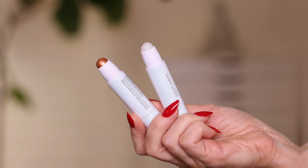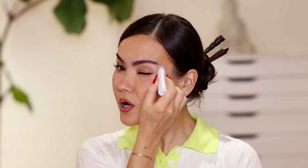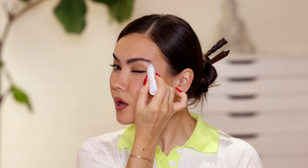I particularly really like the shade Pure Glass that basically looks like a little lip balm or like a little Vaseline in a tube. And of course you can get the same kind of effect with something like a lip balm or a Vaseline or with any kind of clear gloss. But what I like about this one is that it is so specific. It's got this precise little round point, and you can literally add this wherever you want. That little bit of an extra shine, an extra glow.